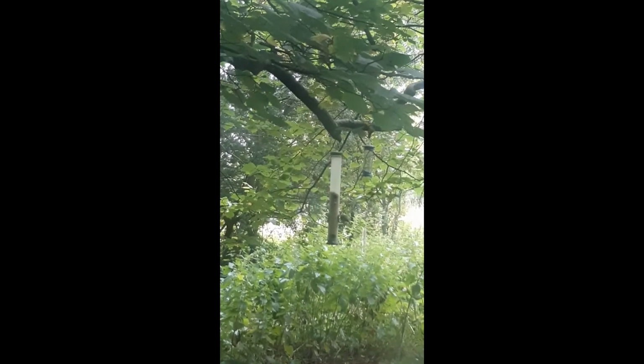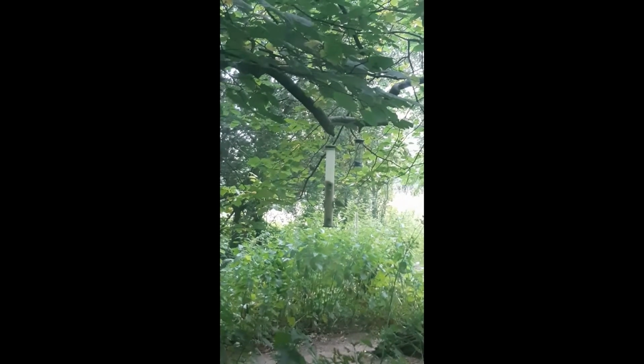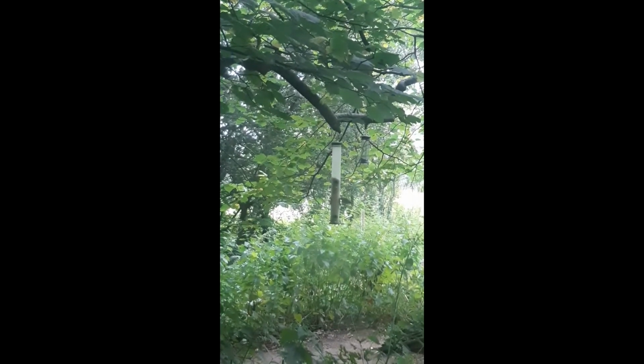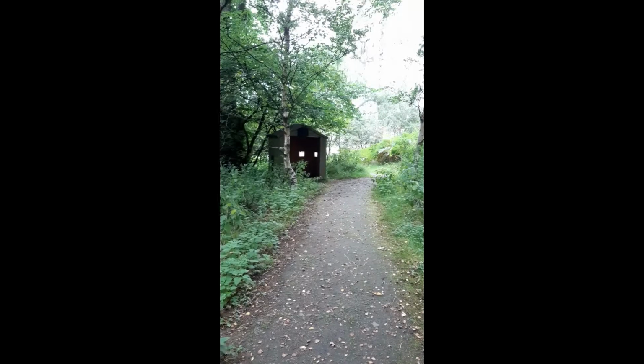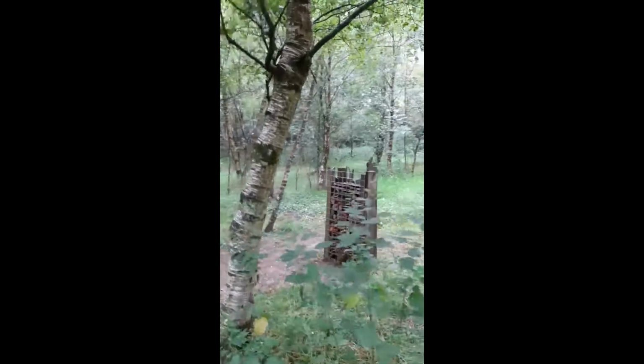So there were plenty of birds that turned up. Just after a few minutes, they all came back in. A few great tits and chaffinches and other things, but no red squirrels yet. Okay, we're going to leave the hide now and carry on. No red squirrels, I'm afraid. But I did notice this bug hotel around here, so we'll have a look at that.